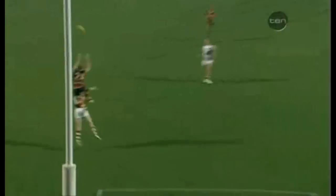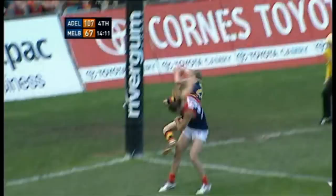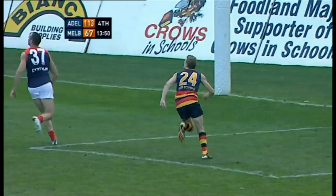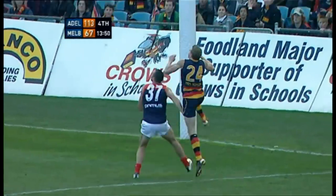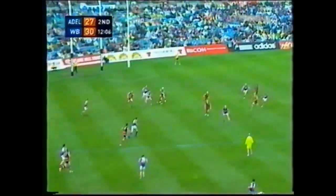That's what you pay your money for. Square Burton lurking. Oh! Oh! He's brought the house down! Just got an unbelievable natural leap. No hands required. Bang. Hits it long.